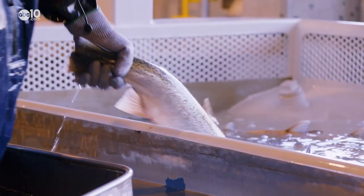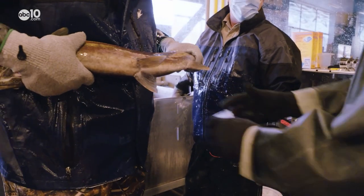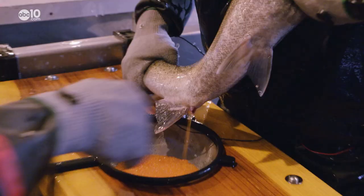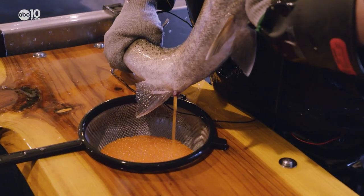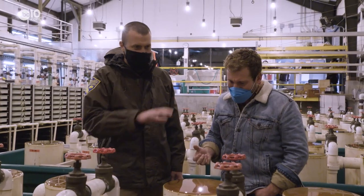Steelhead are a little different. This fish spawns multiple times in its life, so they're not killed. The eggs and sperm are humanely removed, then the steelhead are returned to the water. These are all baby salmon here? Mm-hmm. Right. Millions across.